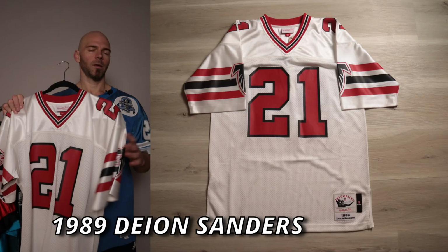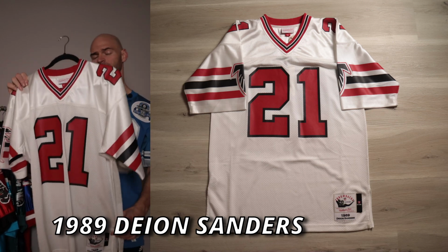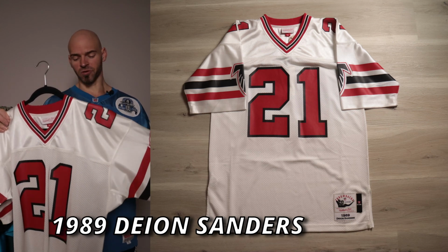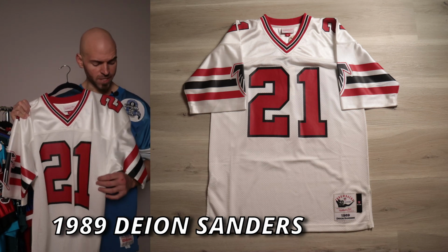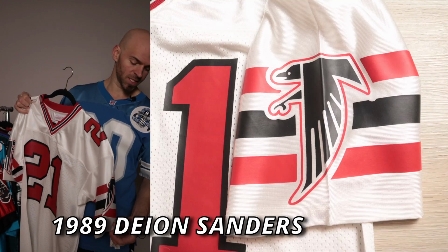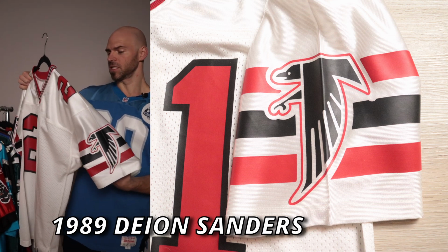game. South Division. And going down to the NFC South, leading things off is going to be a Mitchell & Ness authentic 1989 Atlanta Falcons Deion Sanders rookie jersey. So let's start it off with the basics. We're going to have a white jersey with black and red stripes on the sleeves, as well as on the sleeve, we are going to have that awesome Falcon logo, as you can see right there.